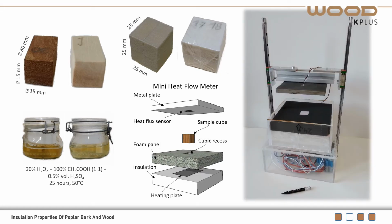For the examination of thermal conductivity on very small samples, we designed and constructed a miniature heat flow meter with a measuring area of only 25 mm and calibrated for samples of a thickness of 25 mm.